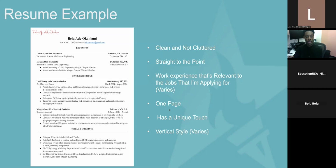I've seen a lot of students have multiple page resumes, and employers really don't like that, because you have to think about how you're not the only person applying for this job, right? They have maybe hundreds or thousands of resumes coming in to a company. The hiring manager just wants to be able to see quickly, okay, who is this person? Where do they go to school? Where do they work? What are their skills? They don't want to have to be flipping pages.